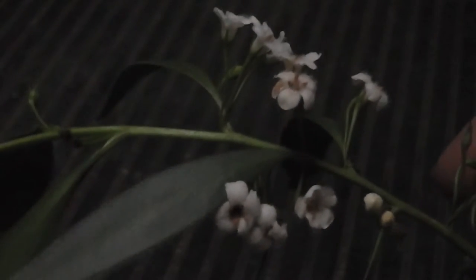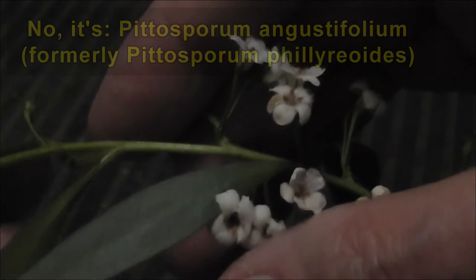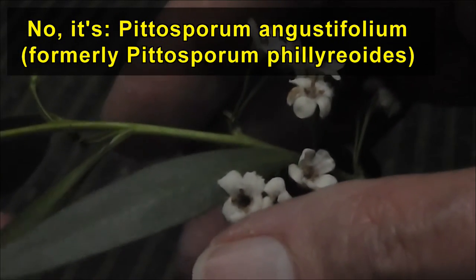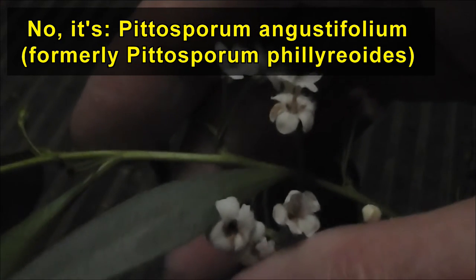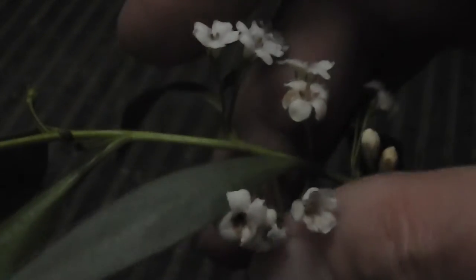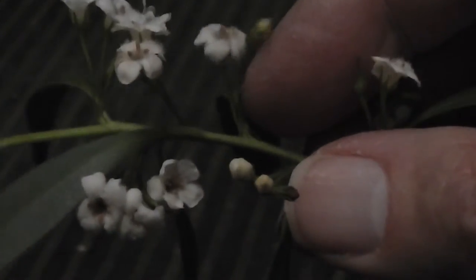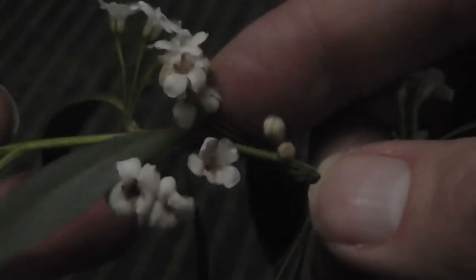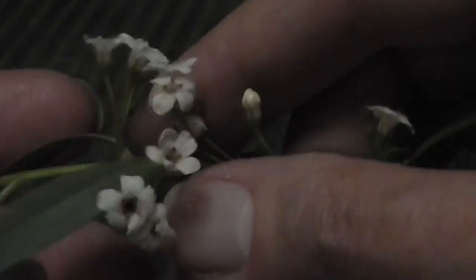Well, what would I do without the internet? It's definitely a Pittosporum. It's Pittosporum phillyreoides, also known as Pittosporum angustifolium, I think, just from memory. I'm not sure how to pronounce phillyreoides. Depends on the spelling, too. But it's well known to the Aborigines, Australia's first people, as Gumbi Gumbi is one name. And it's been nicknamed native apricot.